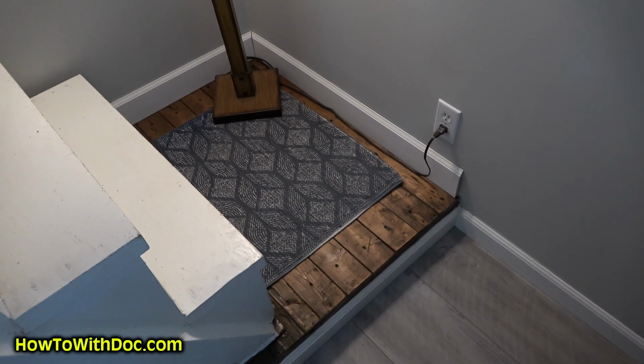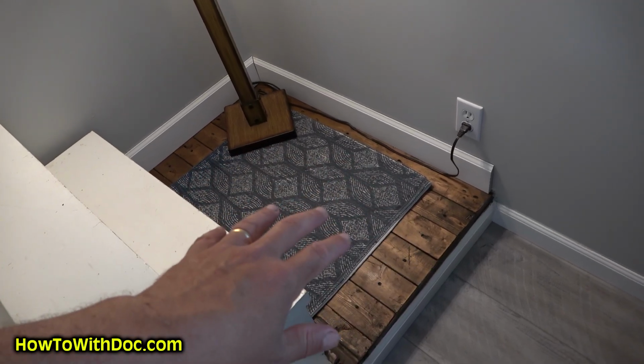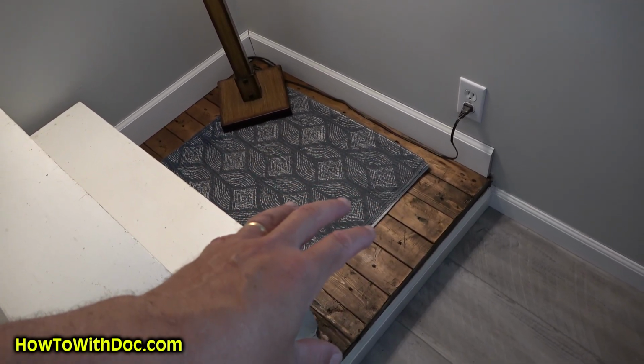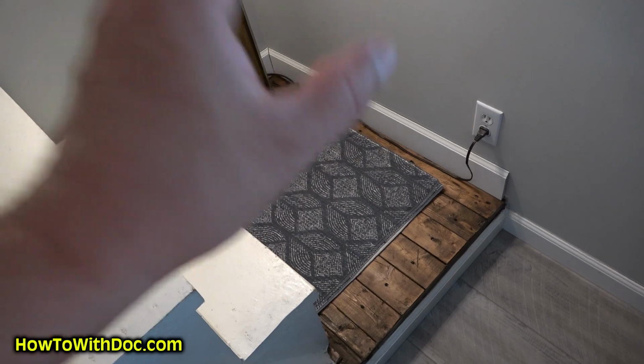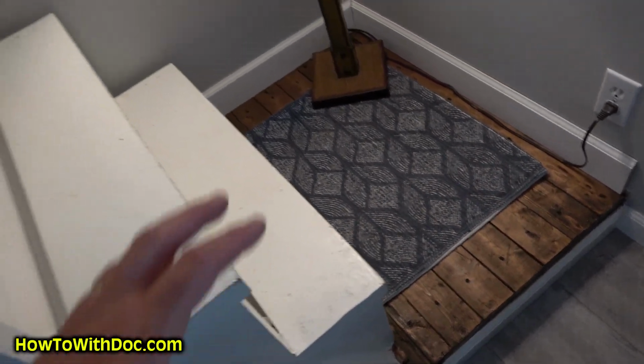Let me show you something cool. When we had the floors put in, at the base of these stairs, I told them not to put the floors down, and they said, why not? It's going to look stupid. I said, because I think that there's wood underneath. And sure enough, there were these blank boards, and so I hit them with a belt sander and just put some dark stain on them, and man, that just adds such a cool little touch. Just these rustic little boards at the bottom of these stairs.